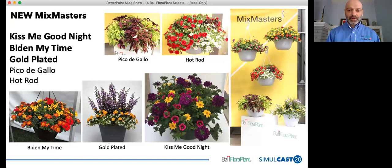And then last, just want to touch on Mixmasters. So every year we introduce new Mixmasters. We upgrade some of our Mixmasters as well. And this year we've got 5 new introductions in our Mixmaster lineup. At the top there, you can see Pico de Gallo and Hot Rod. Both of those are mixes where we have our Flamethrower coleus as part of the assortment. Pico de Gallo is actually a 3 coleus mix. So we already have several 3 coleus Flamethrower mixes, but this is that high utility mix, super easy for you guys to use as a grower and produce.